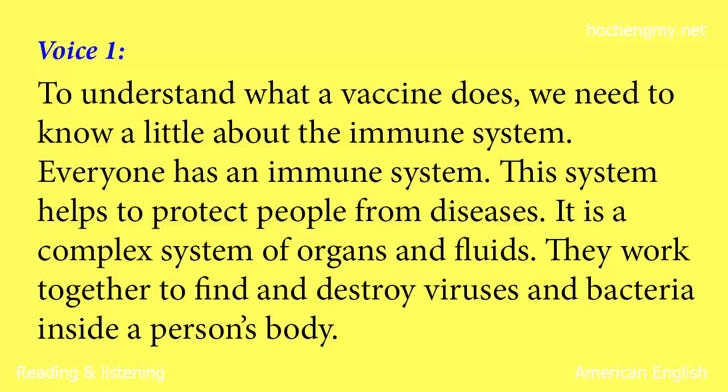To understand what a vaccine does, we need to know a little about the immune system. Everyone has an immune system. This system helps to protect people from diseases. It is a complex system of organs and fluids. They work together to find and destroy viruses and bacteria inside a person's body.